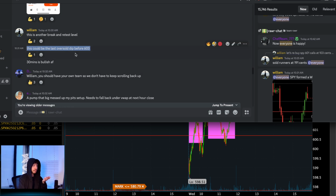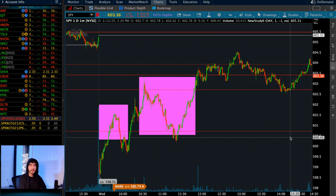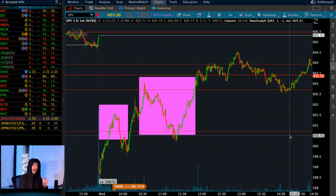But this could be very bullish, oversold dips, 603, 30-minute is very bullish. I made it very clear that the whole day was going to be a bullish trend day. Like I said, I've relived this day. This same exact day literally happened again.